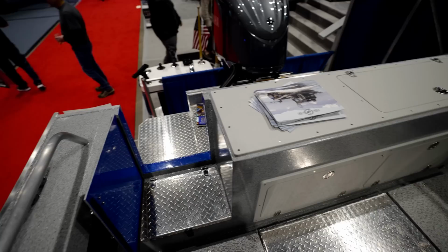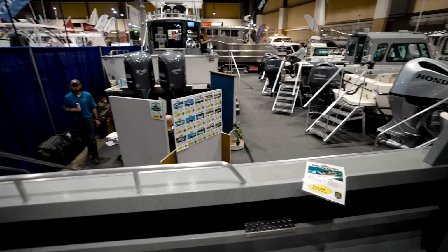Massive. You can run 25 footers on here. You can run everything. Multiple poles, double stacks. You got plenty of room for everything on this boat.